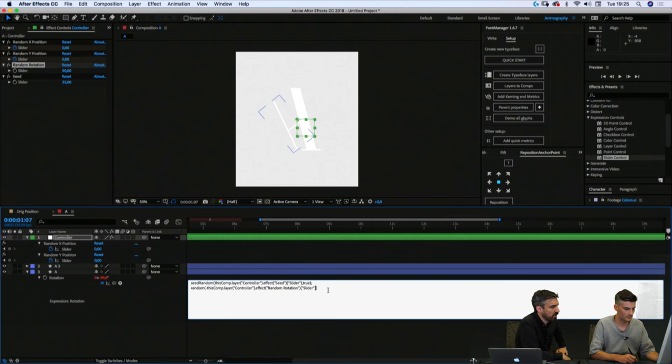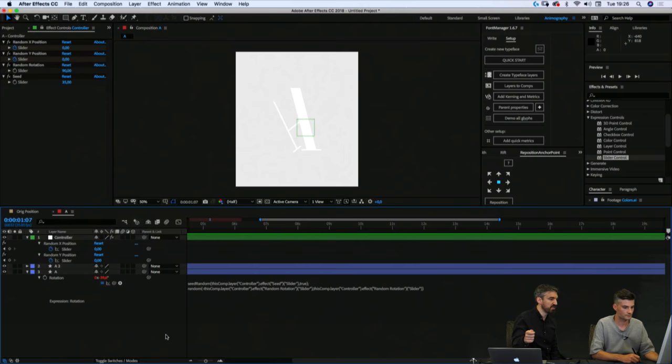And the code is automatically generated. You just use this tool and you connect it. So that's how it works with After Effects. So you don't even have to type it, but just pick whip whatever value you want.